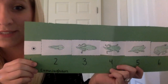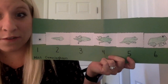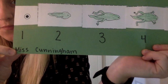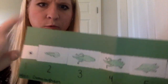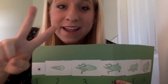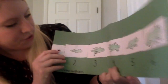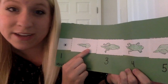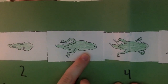What Miss Cunningham did was I actually numbered each of the stages of the frog life cycle. So I wrote my name on the bottom, Miss Cunningham. And then I thought, frogs always start out number 1 as a little tiny egg. Then the second step, just like in our book, my friends, turns into a tadpole. After the tadpole, a couple weeks later, the legs come out, which is number 3.